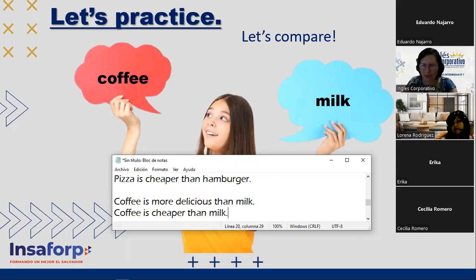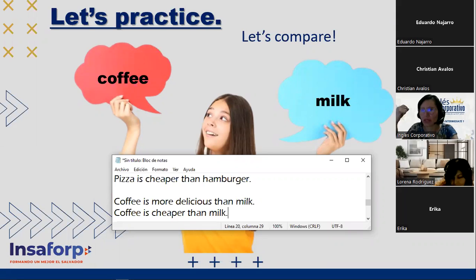I don't know how they call it in Spanish. La posita, ¿verdad? The little packages where you can find some coffee, and definitely it's more expensive. And also, if you want to buy milk, you have to buy it in those presentations, right? Like big, medium, or small.